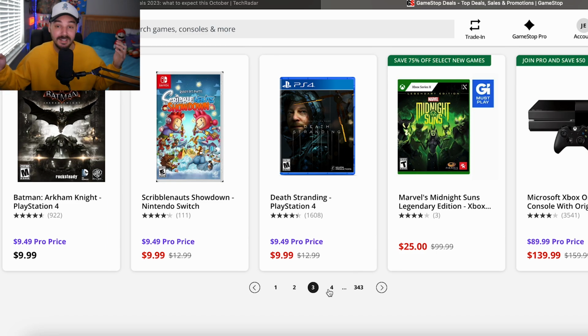You could literally get 20 games for $100. And these aren't like shovelware and third-party games. These are first-party amazing games. 20 video games for $100. You wouldn't need to buy a game for like the next 5 years.